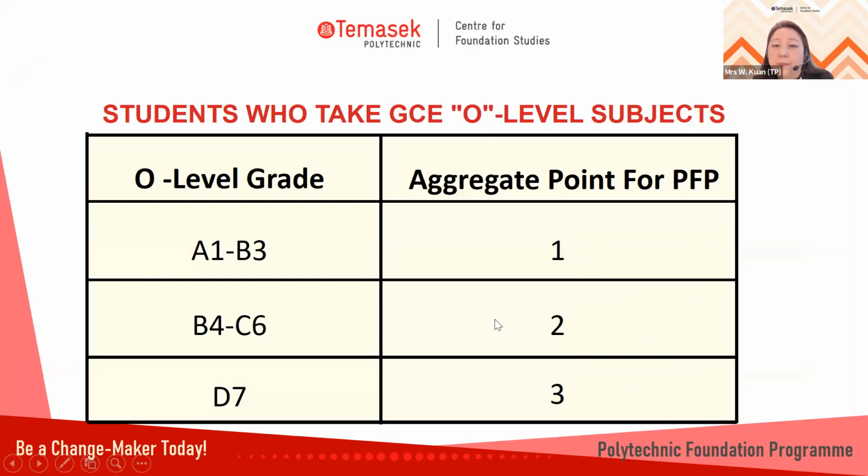Now, some of you may have taken subjects at O level and you're waiting for the results to reach you. For students who take subjects at O level, you may use this in the computation and conversion, where A1 to B3 will be converted into 1 aggregate point, B4 to C6 into 2 aggregate points, and D7 to 3 points. Do note, E8 and F9 will not be taken into consideration.